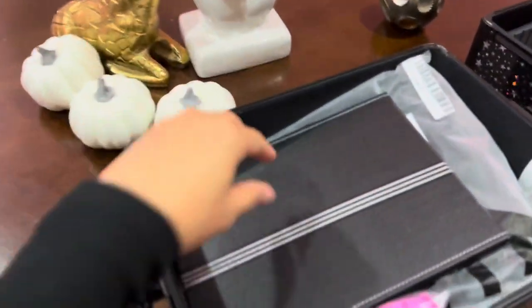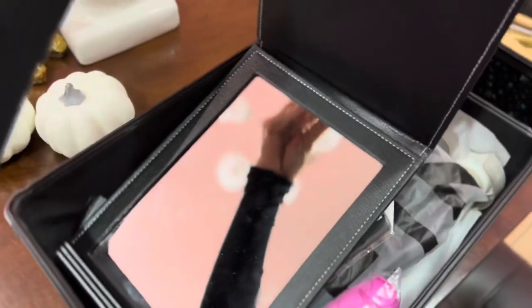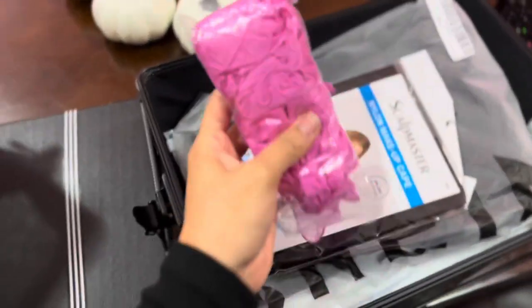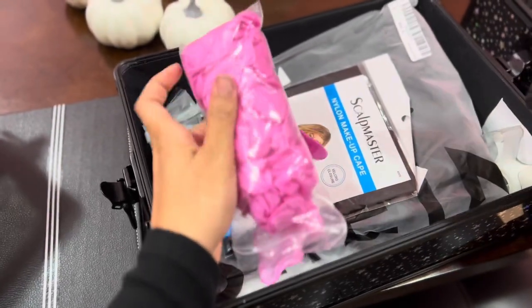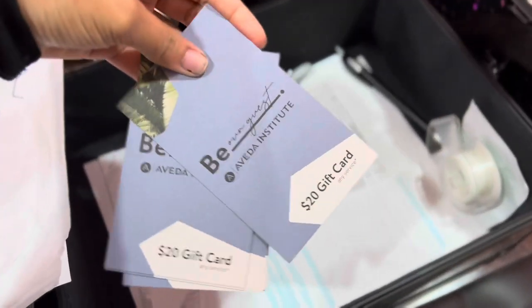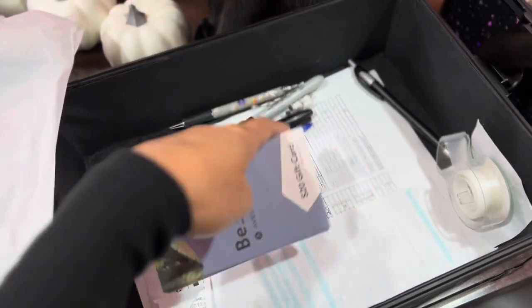All right, so this is my mirror that I have in here. This is very important because you want to show the client how they look after a service. I have some gloves here, signature pink gloves, and don't mind my nails. I was taking off my black gel nail polish, people. This is a makeup cape if needed. And here I have my apron that I need to wear as well. A face shield to protect against COVID. And these are just some gift cards that we can give people for their first service. And I have some pens and some tape there if I need to tape anything down or get creative with face coverings or anything like that.